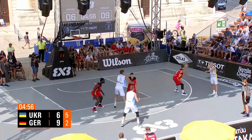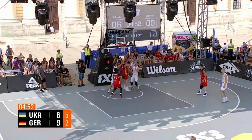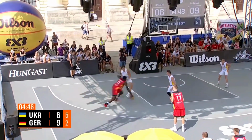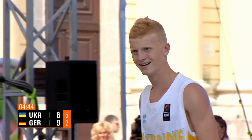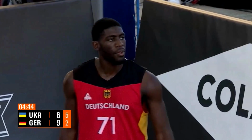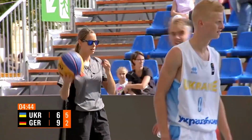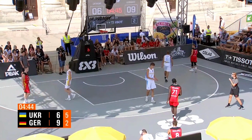Shortsky. Shortsky on the drive. A rebound for Stolzel. Emanga. Columbia. Germany will still have it. 6 seconds on the shot clock. 4 minutes and 45 seconds until the end of the game.